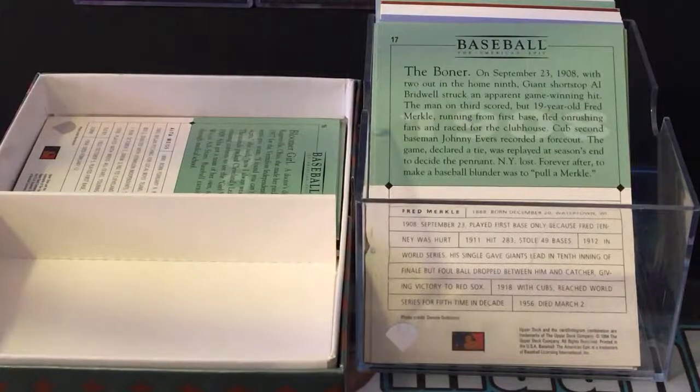The man on third scored, but the 19-year-old Fred Merkle, running from first base, fled onrushing fans and raced for the clubhouse. Cubs second baseman Johnny Evers recorded a force-out. The game was declared a tie. It was replayed at season's end to decide the pennant.